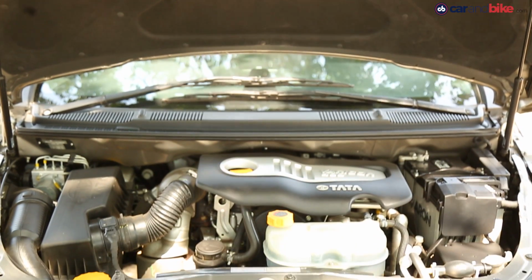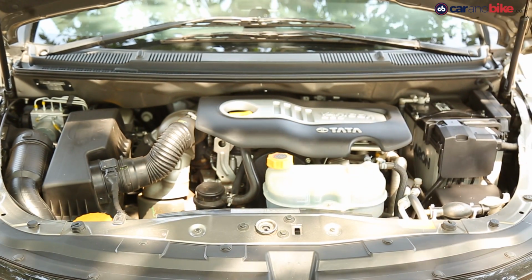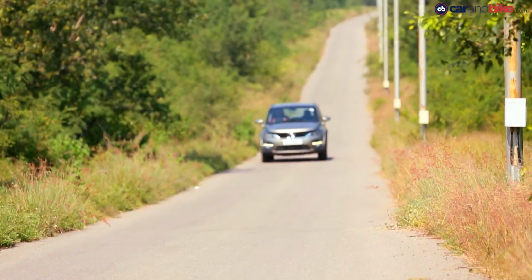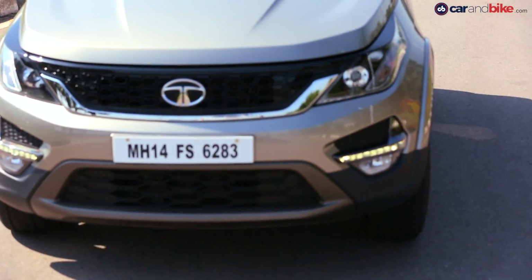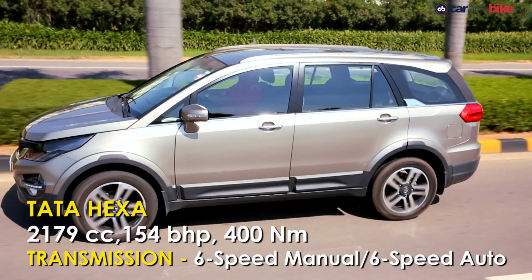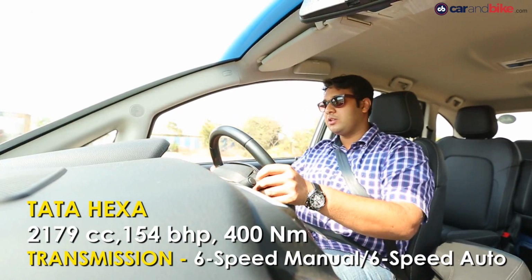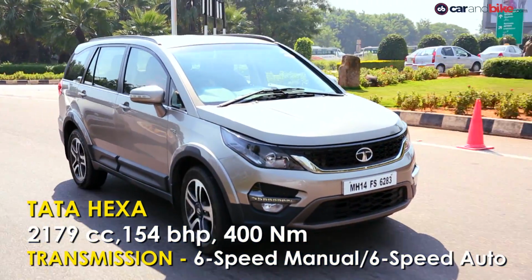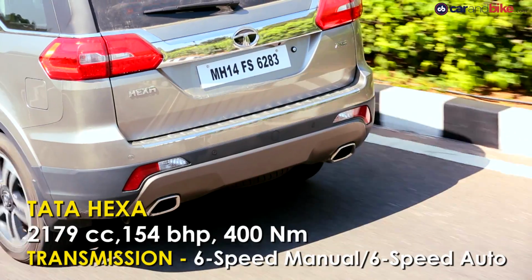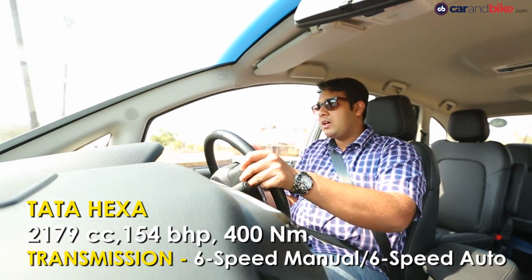But will the Hexa redeem itself when it comes to the engine? The displacement of the Hexa is lower than that of the Innova. It's a 2.2-litre Variacore 400 engine, which we've already seen on the Safari Storm. Now, it punches out about 154 brake horsepower, and there's 400 Nm of torque from as low as 1700 RPM.